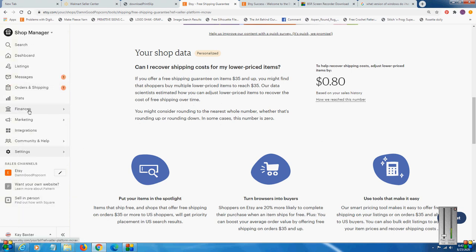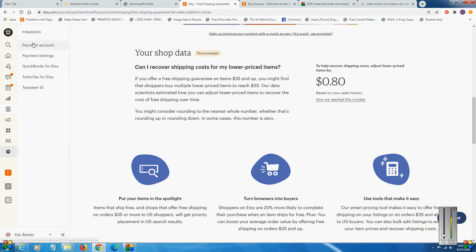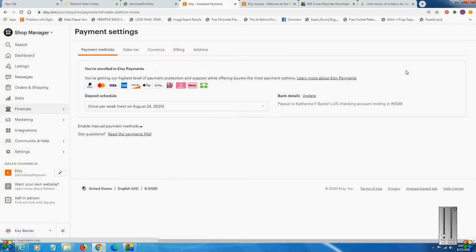Okay, the other thing I want to talk about is the finances, payment settings. Go here. Here's where you set up your sales tax. It really doesn't matter anymore because Etsy collects most of it. Then what currency you're going to be paid in. I can't click on this one because it'll show you my credit card information.